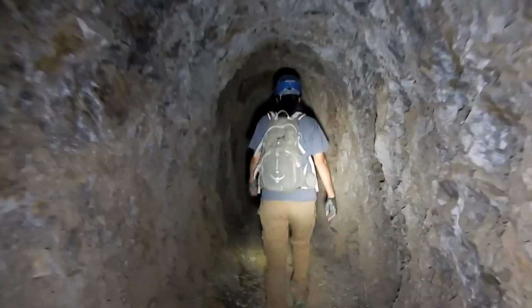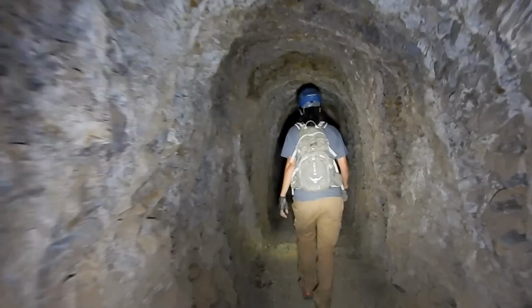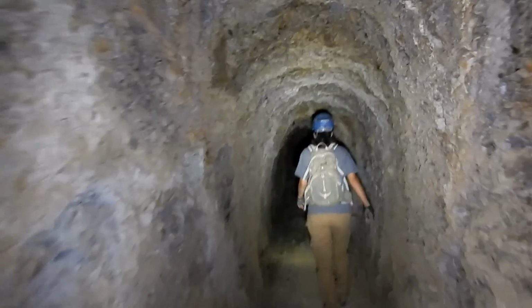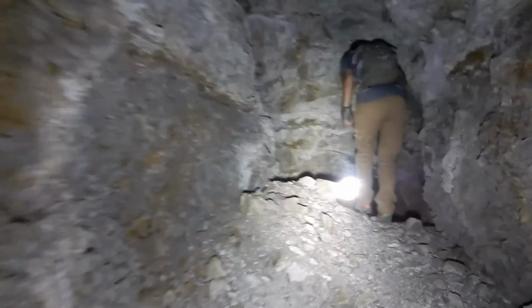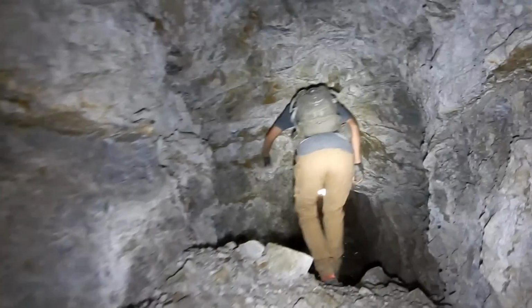Well, the timbering was sure interesting. It's too bad it's caved because there's a pretty big waste pile out here, and I'm sure this was much larger. So that's it for this one. We're almost back to the portal.